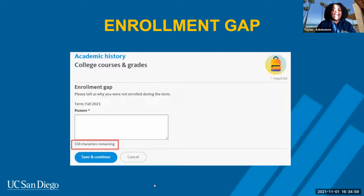So if you have had a gap, you will need to provide an explanation. And do not be afraid of listing gaps. I feel like next to withdrawals, gaps are going to be the next thing that students are just really nervous about us seeing on their application. But just remember, we understand life happens. You're busy. You have other things going on outside of college. So sometimes you have to take a break. You have to take a pause.